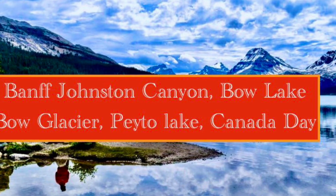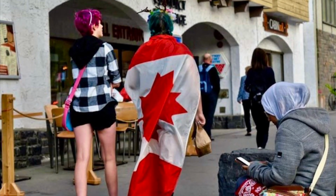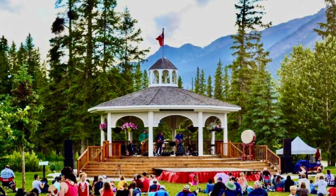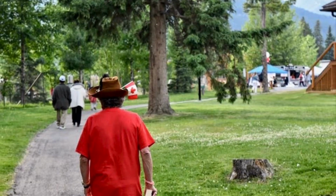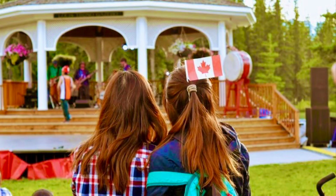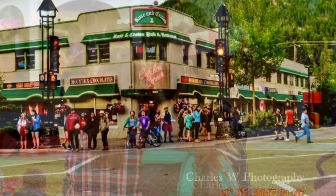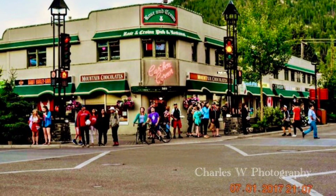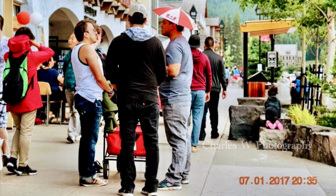The second day, we arrived at Banff. It's July 1st, which is Canada Day. It celebrates the anniversary of Canadian Confederation, which occurred on July 1st, 1867, with the passing of the British North America Act, 1867, where the three separate colonies of the United Canadas, Nova Scotia and New Brunswick were united into a single dominion within the British Empire called Canada.